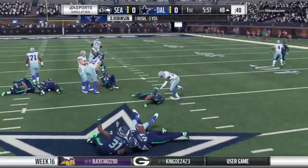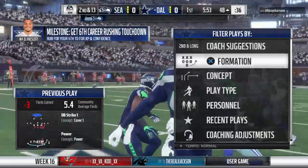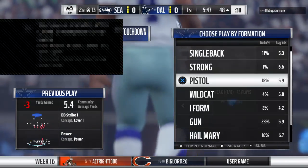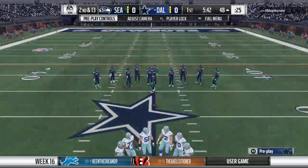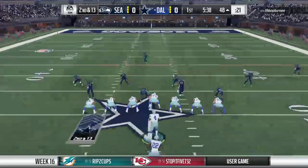And they go backwards here, losing yardage back at the 48-yard line. A loss of a full 3 yards, and now it's second down. Defense in a good spot. Let's see how the offense responds with a 2nd and 13 now.